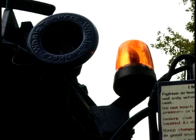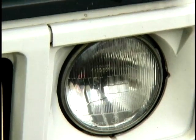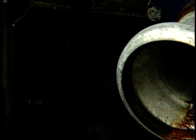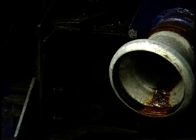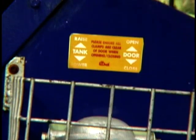Industrial drain cleaning may sound unappealing, but it requires some serious investment in technology. This Renault tanker, for instance, costs around £85,000 when new. It's capable of carrying around 1,000 gallons of water, which can be pressurised up to 2,000 psi via a hose and lance, and then used to clear blockages. It can also act as a vacuum to pick up waste.